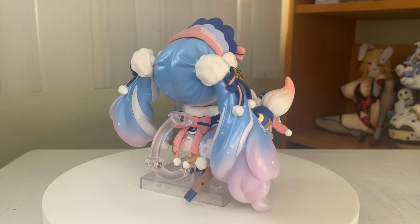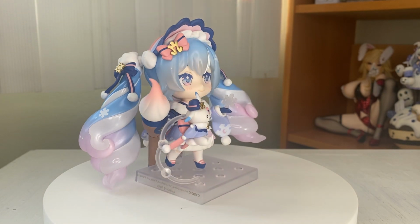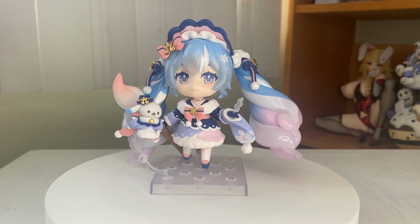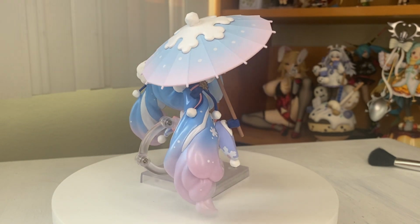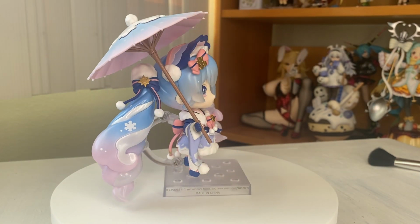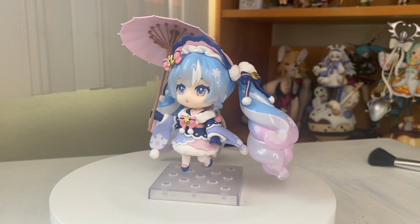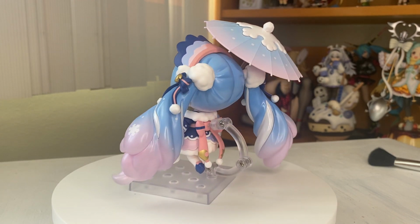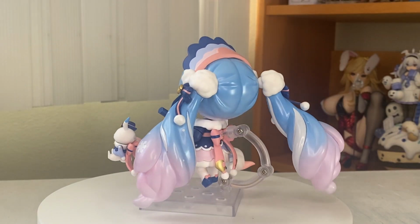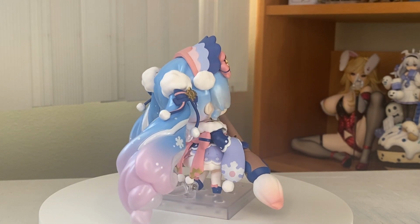For the most part, obviously the very, very old Snow Miku Nendoroid I have does not have him. And she also has a paintbrush for painting the sky, as it describes, and a Japanese umbrella and a snowflake as an optional part, as well as a special base featuring a sunrise design. And yeah, I really like this design. It's so gorgeous. I love Miku's eyes. I love the colors. And it's very nice overall.